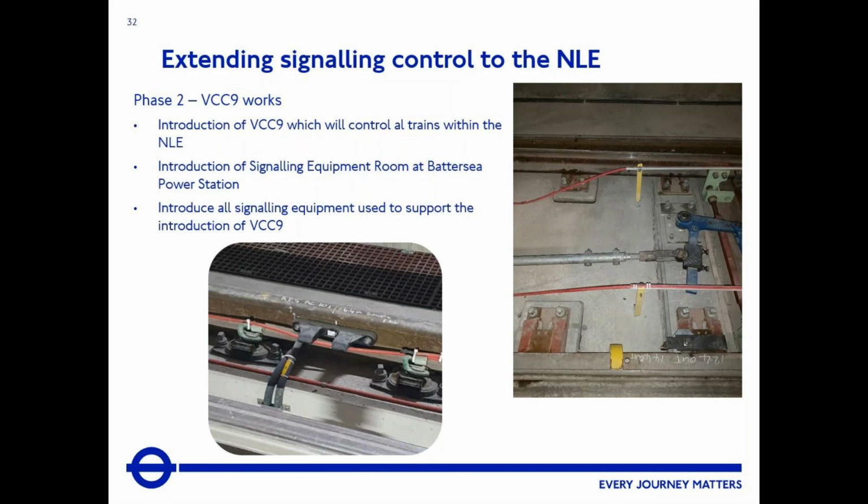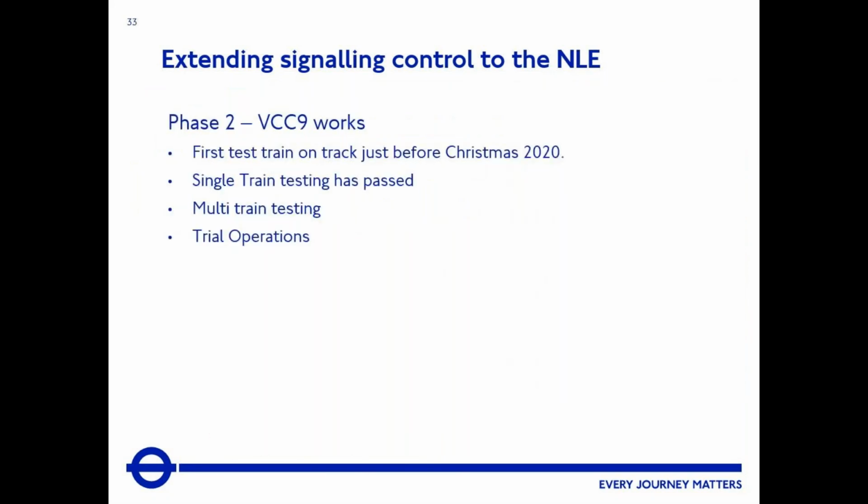So if you go on to the next slide, just to tell you about the testing that we're doing. So at Christmas, we had our first test train on the network. It was a huge achievement for the project. And I think there's around 100 tests, testing all sorts of things and making sure that it's reading and going to Highgate Service Control Centre okay. And they all passed by mid-January.